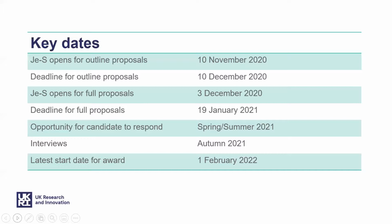So, some key dates for your diaries for getting started on the application. The JES system opens for outline proposals on the 10th of November and it closes on the 10th of December. So you've got a month to do your first outline proposal. You can then submit your full proposal from the 3rd of December and you've got until the 19th of January 2021. The timings after proposal submission are currently to be confirmed, but hopefully these dates will give you an idea of general timeframes so you know what you're working towards.